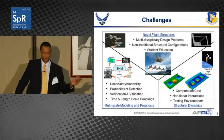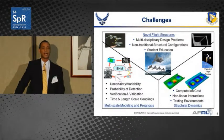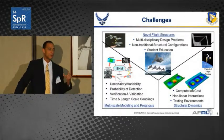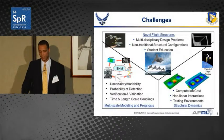And then we heard from Mike talking about testing environments. That's another big thing. Test and evaluation is key, even in my portfolio, because some of the things that we are modeling and designing for, we don't have the capability to actually test on the ground. When we talk about hypersonic systems, space systems, we don't really have the capability to test them before we actually put them into service. So that's another big challenge area for us.